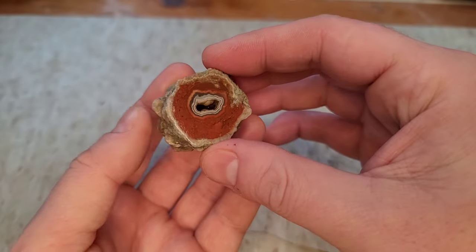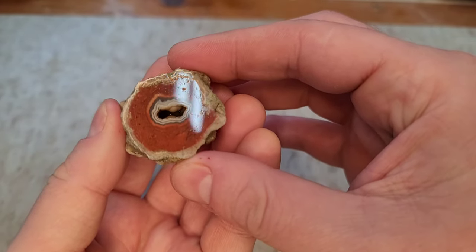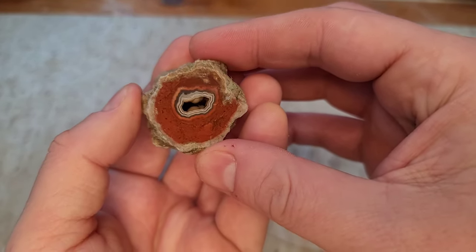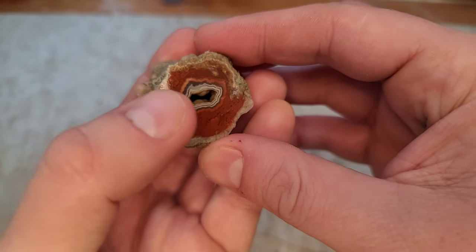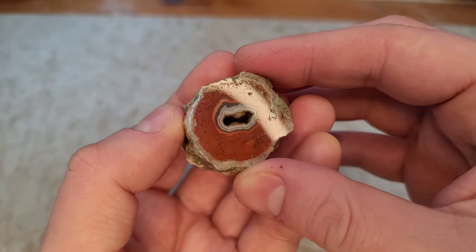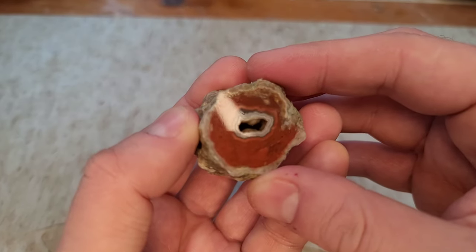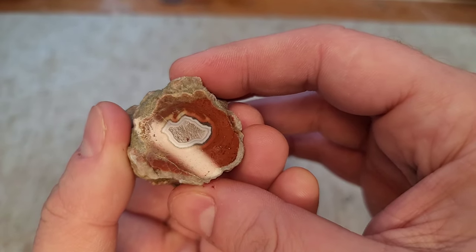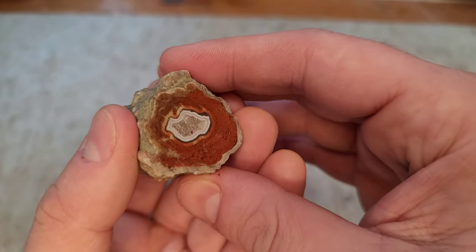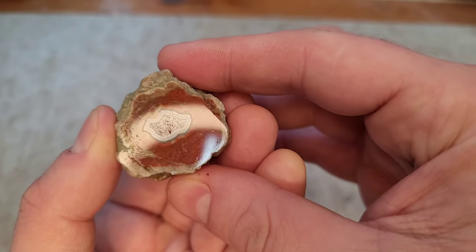Okay, so we're done polishing this cycad. Turned out really nice. Here's the side with the cavity and the botryoidal features in it. It's got the nice banding of black around there with some opal and some other agate. And here's the side that's got the full quartz center. It came out mirror shine.